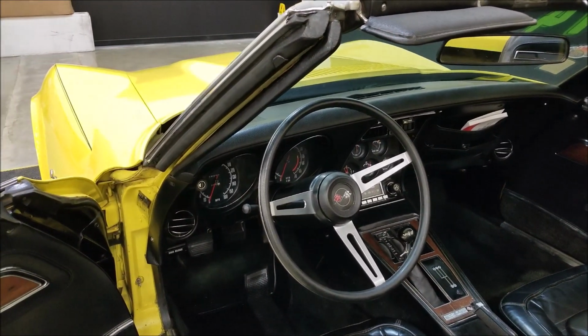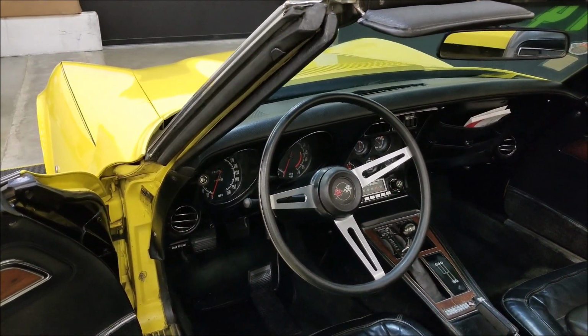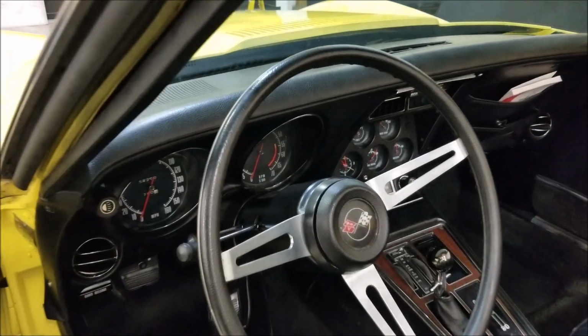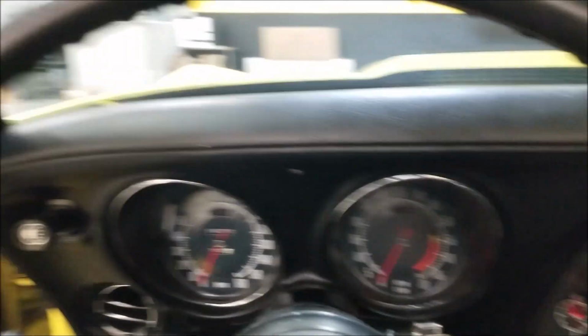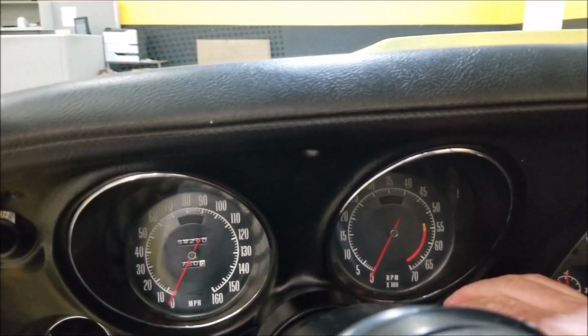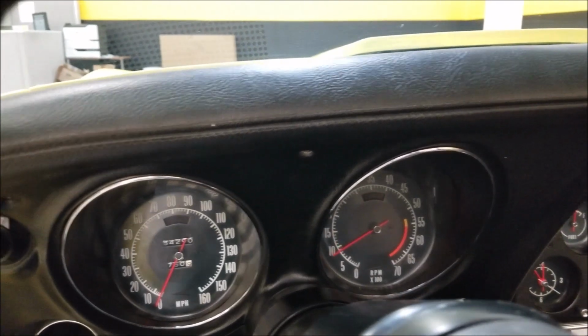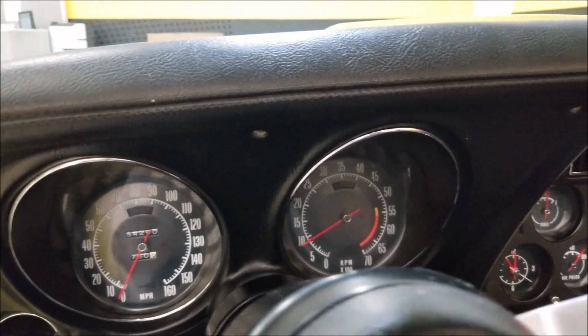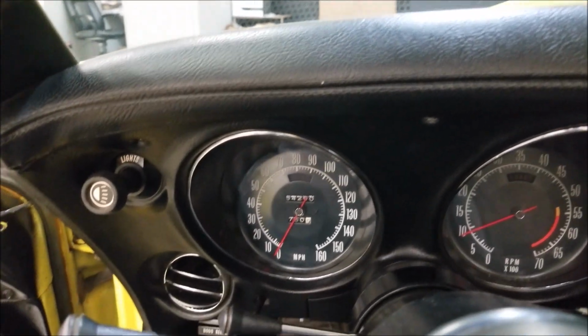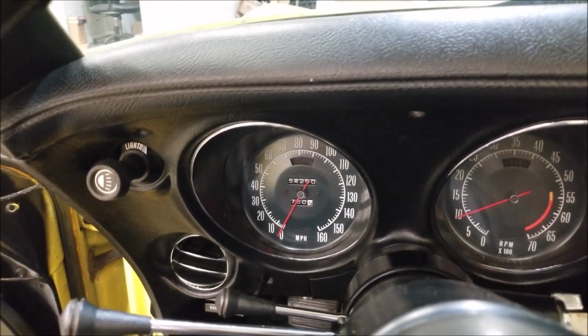This, of course, would have the telescoping wheel and tilt also. AM/FM stereo in this one does work. Let's go ahead and start this up so you can hear it run. Nice starting, good running car. We're in neutral. The odometer reads 54,290.